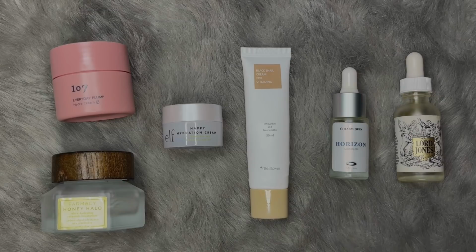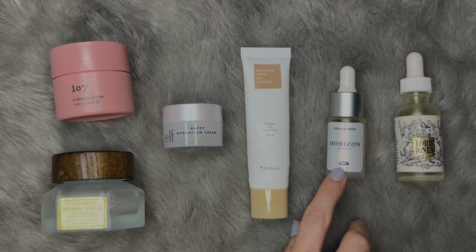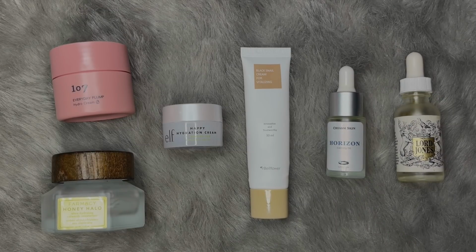And then I have two oils, the Chiasm Skin Horizon Calming Oil. That is such a beautiful calming oil with some blue tansy in it, almost like a Sunday Riley Luna without the retinoid and without the Sunday Riley. I gotta say, I like the size on this. It's a half ounce, which is a much better size for oil because it takes so long to finish them. Also a really cute little indie brand.